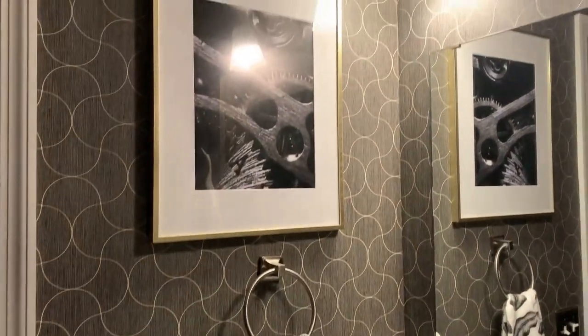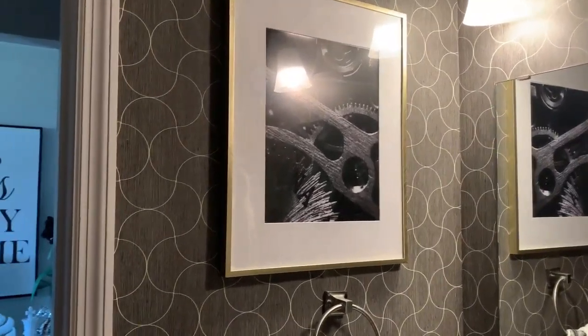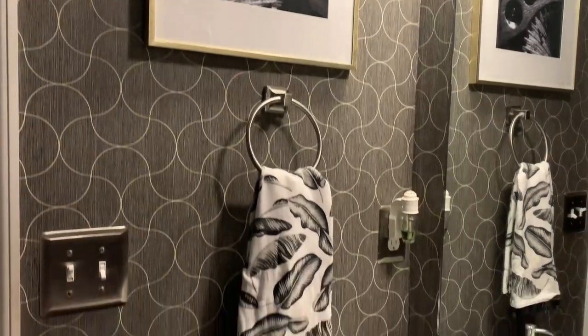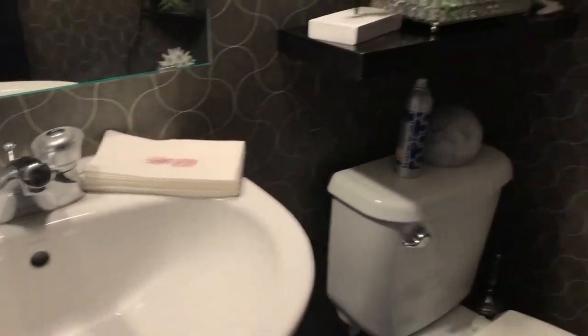And we also have another type of abstract print. Don't mind my lamp, one of the bulbs has gone out, so I need to replace it. But this is how my powder room is looking for the summer.